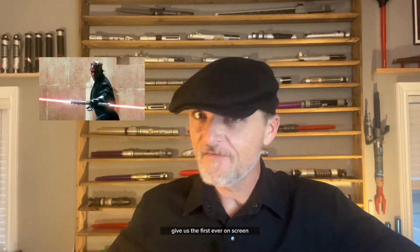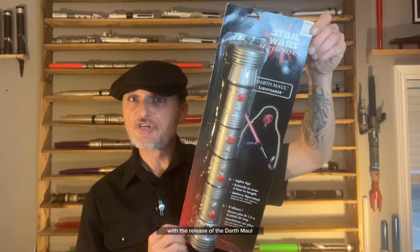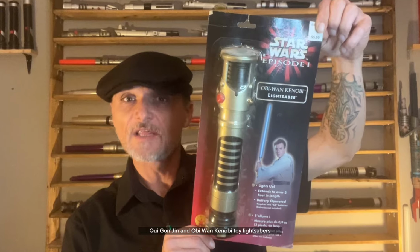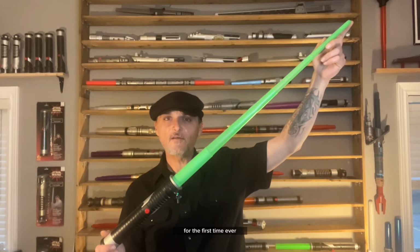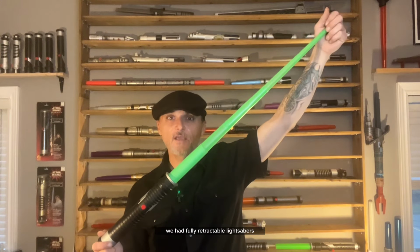1999 would give us the release of Episode 1, The Phantom Menace. Not only would The Phantom Menace give us the first ever on-screen double-bladed lightsaber, but for the first time ever, fully retractable blades. With the release of the Darth Maul, Qui-Gon Jinn, and Obi-Wan Kenobi toy lightsabers from Ruby's Costume Company. For the first time ever, due to the lack of electrical components for sound, we had fully retractable lightsabers.